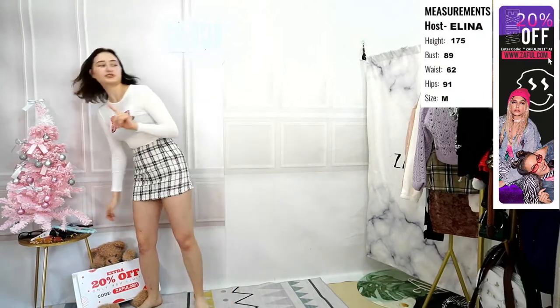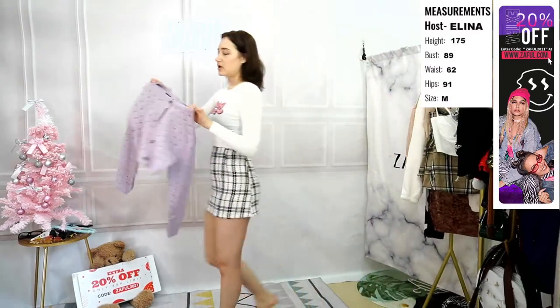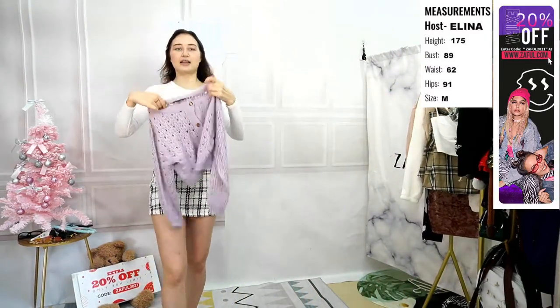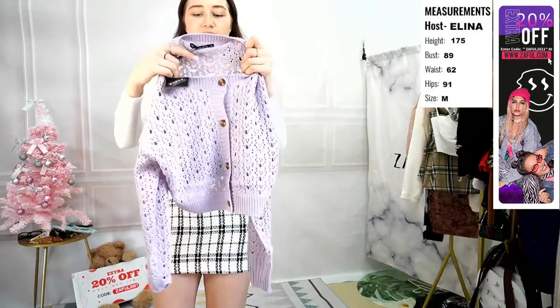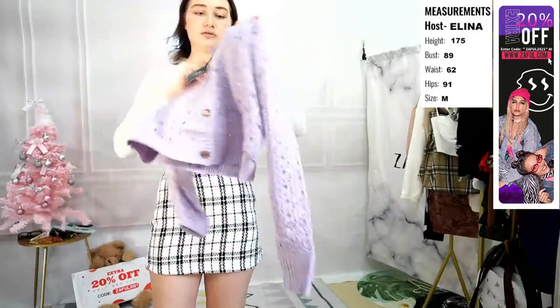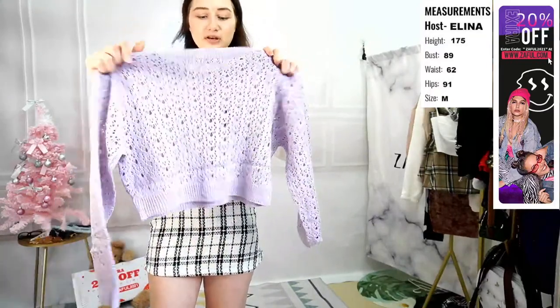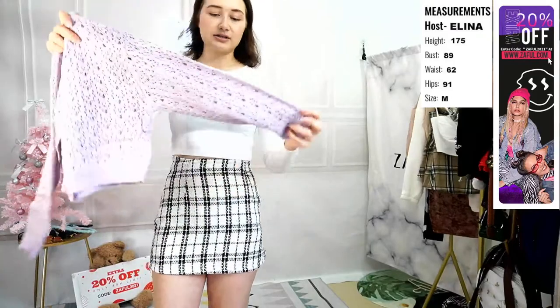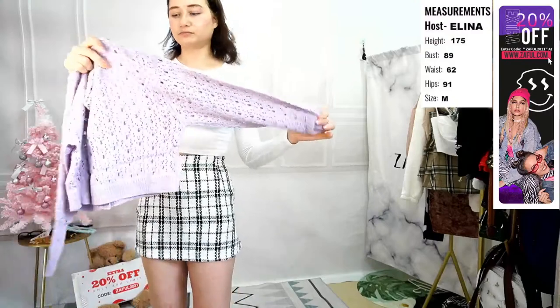Okay, let me show you how we can match with some cardigan also. We have this cute cardigan, and I'm going to come closer so you can see. It really looks so beautiful. And you can wear it even during summertime in the evening, because you can see, you can't feel hot.